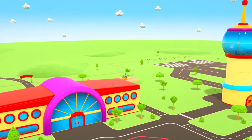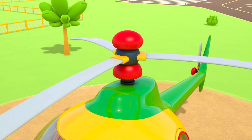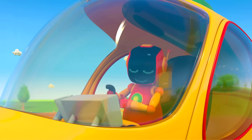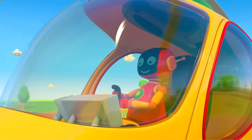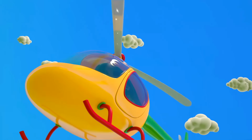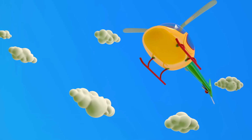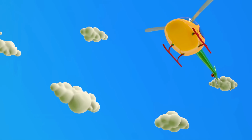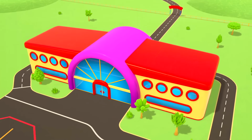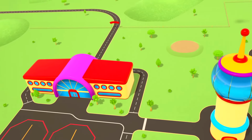This is the airport. And that's the red robot, who's gotten in the helicopter and is about to take off. The propellers are spinning. Lift off. The helicopter is now very high in the sky. From above, the airport buildings seem so, so small.